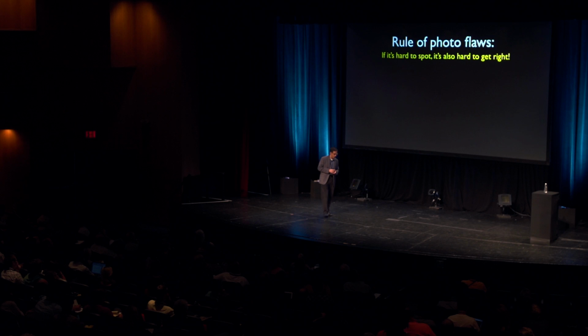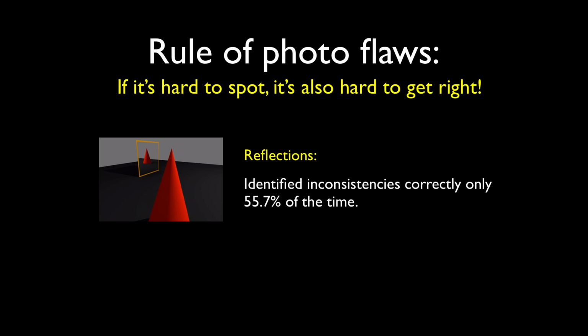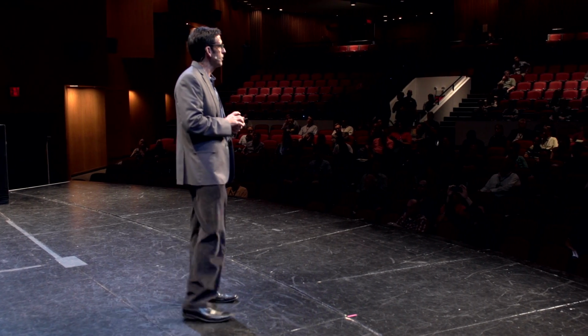And I think the best rule of these photo flaws is that if it's something that's hard to spot, it's also something that's hard to get right. And I'll tell you what I mean by that. A great example of this is anything having to do with lighting, talking about shadows and reflections and so forth. People have a hard time detecting what's wrong with this. And if they can't detect what's wrong, then when they're editing the file and trying to eyeball things to make them look correct, they're going to tend to mess up.